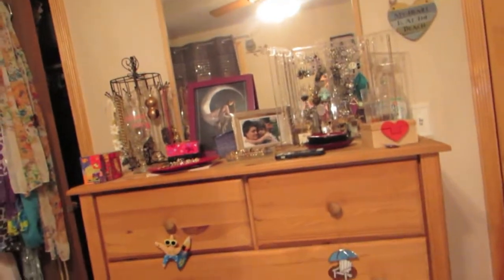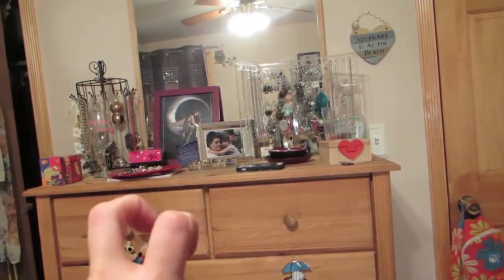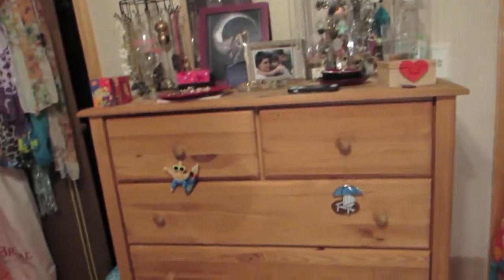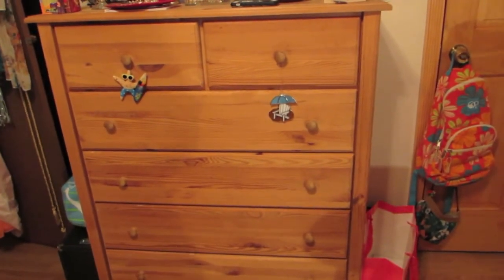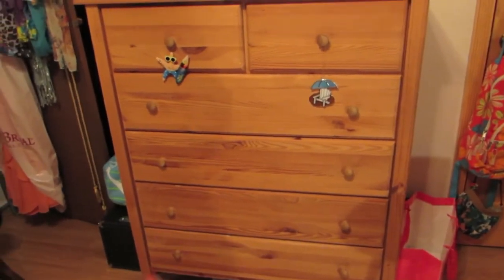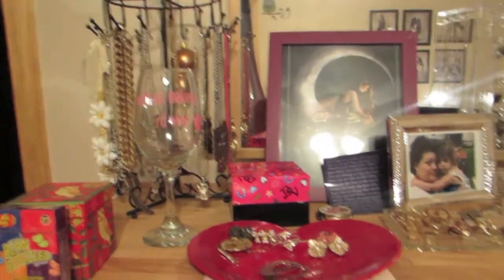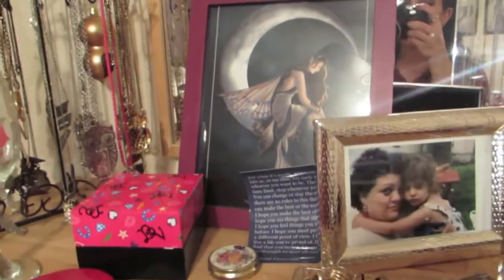Now this, again, like I said before, is not my personal dresser. This is pretty much my summer dresser. I have shorts and tank tops all in these drawers here, and then the bottom drawer is pretty much tote bags and beach stuff like that. But pretty much the top is old jewelry related. Another fairy picture by Amy Brown. And that's pretty much it.